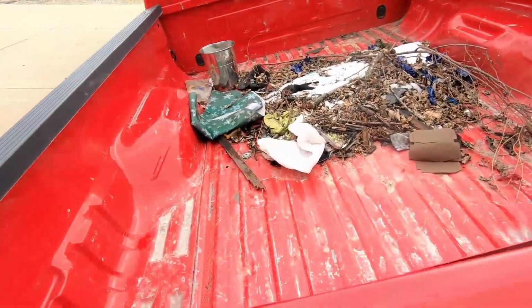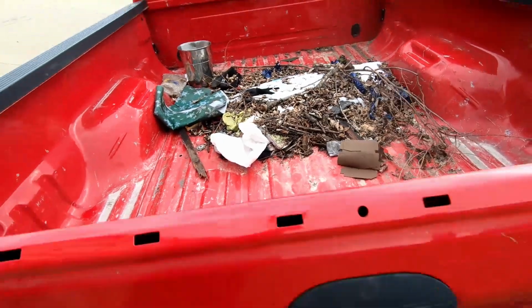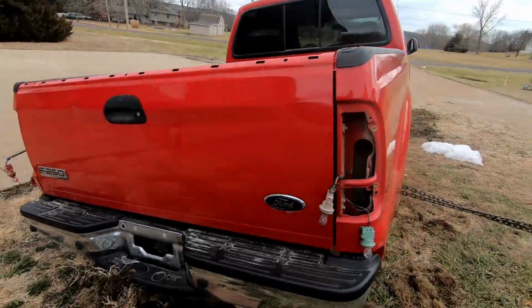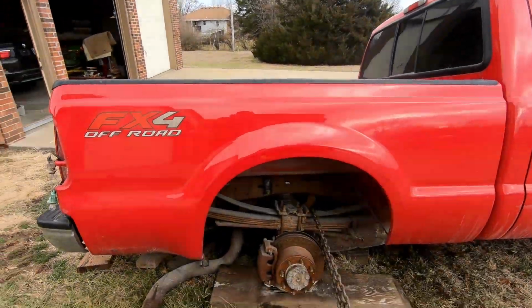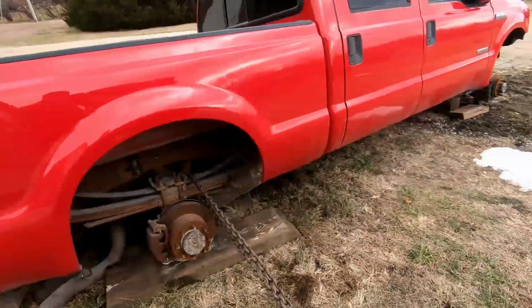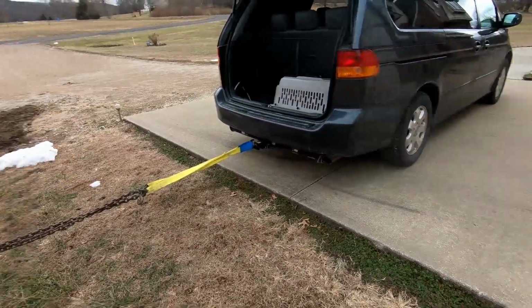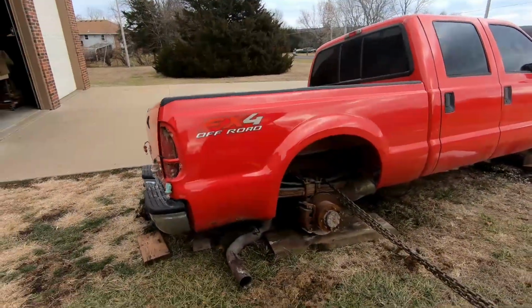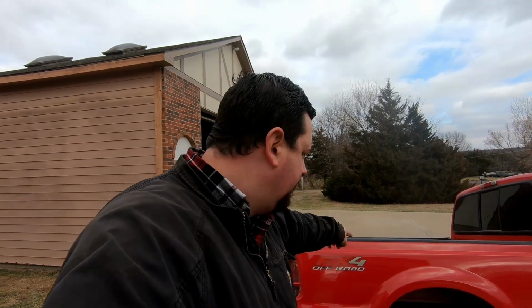We have some goodies in the back here, of course. But for an old truck, overall it's in pretty good shape. Oh, and I've got this tied to the van because here in a few minutes I'm going to try to jack up that other corner over there that's on the ground, get it at least up on blocks, and then try to get the wheel and tire on.